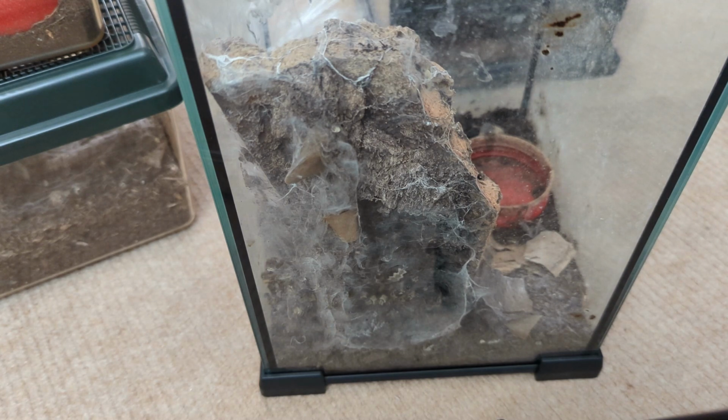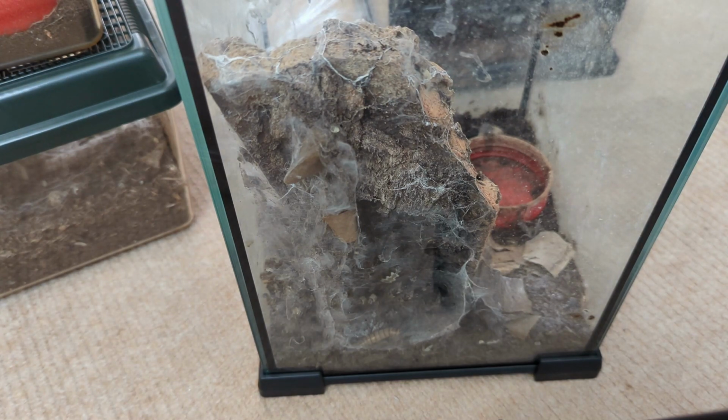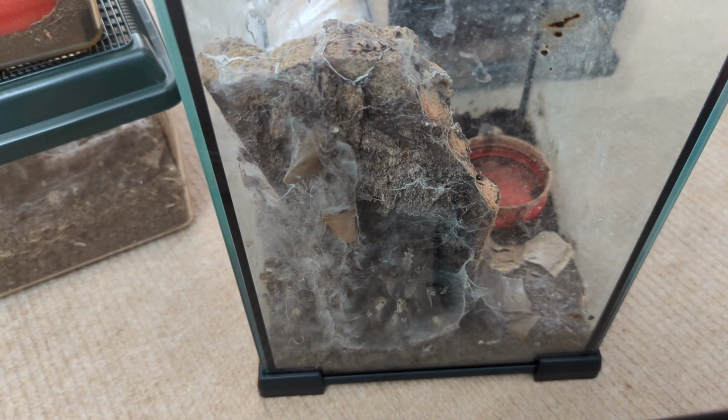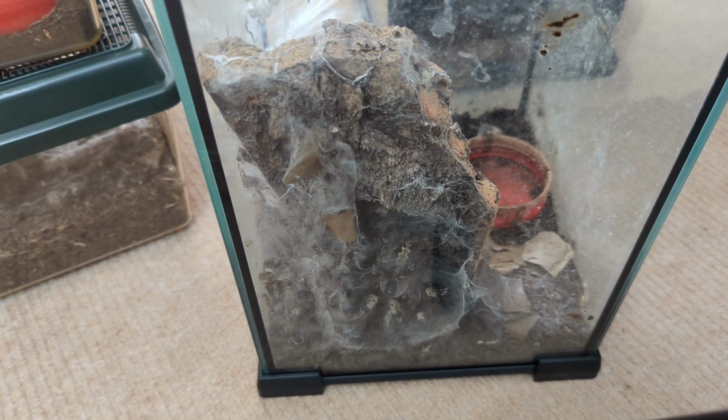Pocophalaria regalis, Indian ornamental. Let's see if she grabs it. There we go, that's better. That's what we like to see. No problem for that girl. She'll definitely grab it and eat it. Awesome, awesome stuff. That's what we like to see.